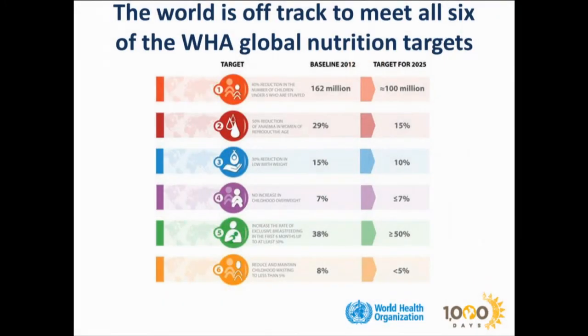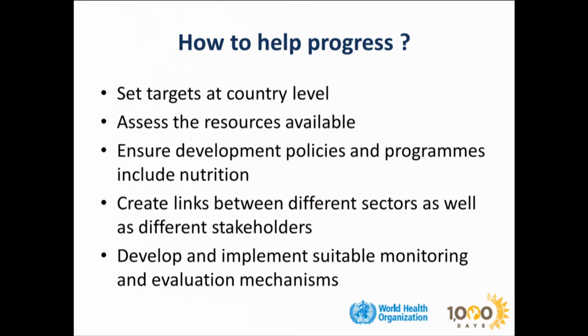Is that possible? These targets were approved by the 194 members of the World Health Organization at the World Health Assembly in 2012. And I can assure you it was not an easy discussion because they said, we're never going to achieve it. So they felt that mapping what the successful countries have done would be a good measure of what can be achieved. And still you heard we're not on track. So how can we be more ambitious?